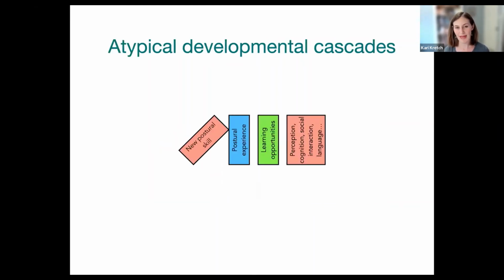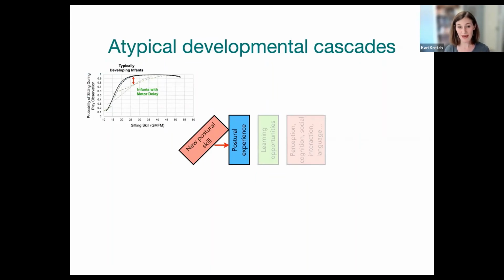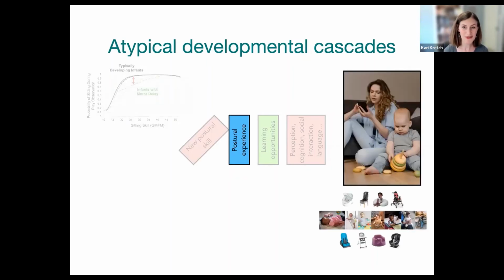And as a physical therapist, my ultimate goal is to look at how these cascades play out in children with physical disabilities and motor delays. In one study, we found that actually this very first link in the cascade may be disrupted. We found that the relationship between sitting skill or capacity and sitting performance actually differs between infants with typical development and infants with neuromotor disorders. So even at similar levels of sitting skill, infants with neuromotor disorders do not spend as much time sitting during play. We are currently trying to learn more about what this everyday experience is like for infants who go on to be diagnosed with cerebral palsy and how much it differs from that of their typically developing peers.